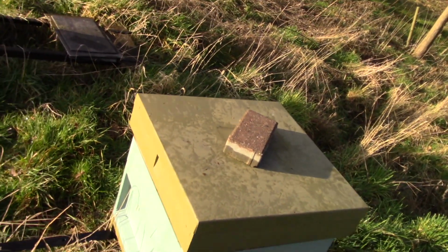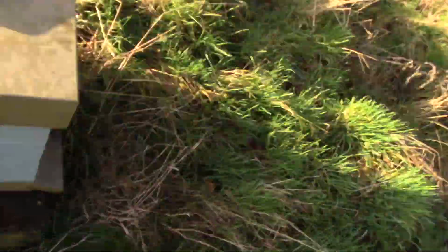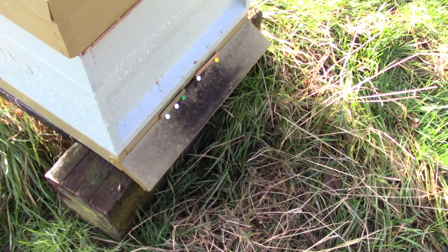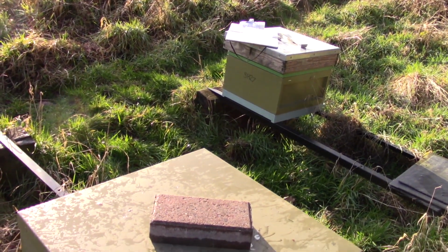Didn't want to mess around too much with these. What's the activity like at the front? Not that much activity. They're probably at the top of the brood box. But you've got one flying around over there, wondering what the hell's going on.